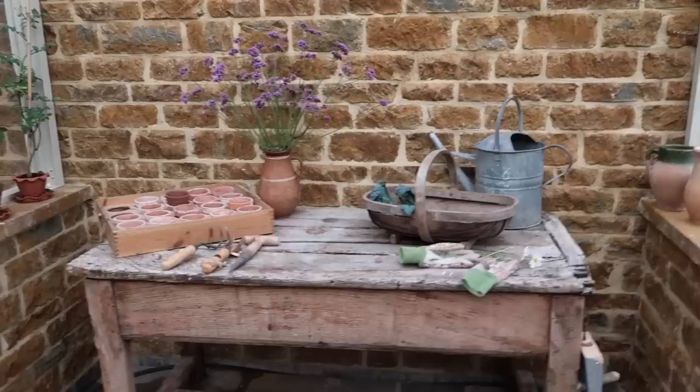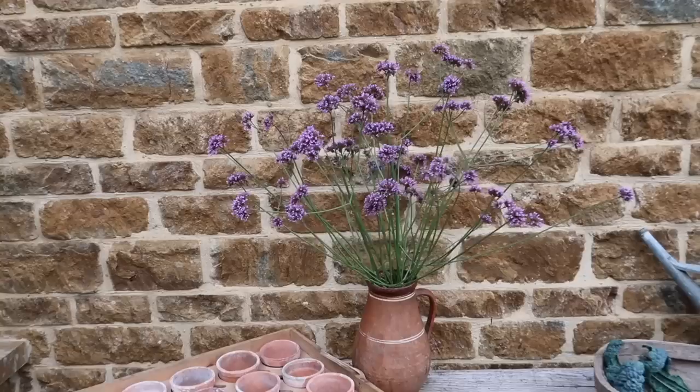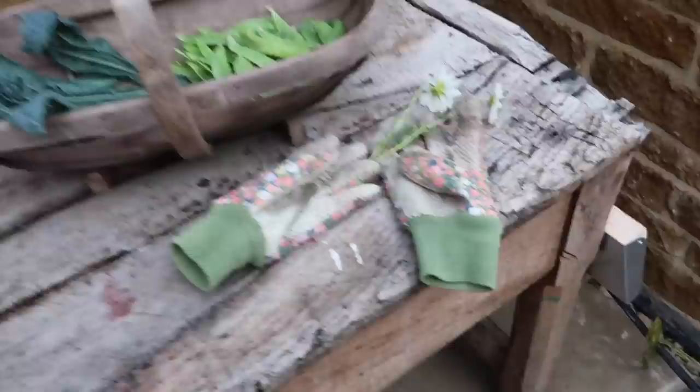So I've got a few of my little terracotta pots ready to be planted up with some autumn veg seedlings. Some of the verbena is now in the entrance hall, and then I popped some in this little terracotta vase here. It should dry out really nicely despite how warm it'll get in here. I've got some Mangetout and Cavolo Nero. I think we're going to pop this in a stir fry this evening. A couple of little cosmos.